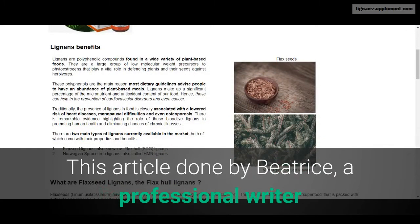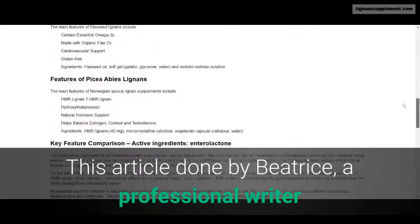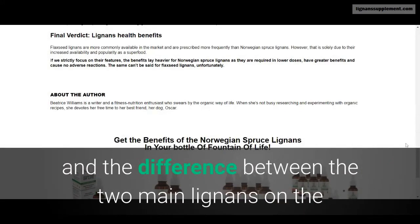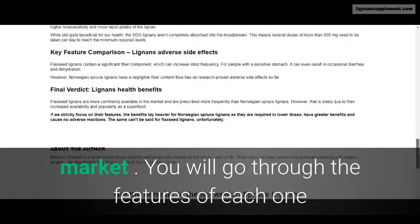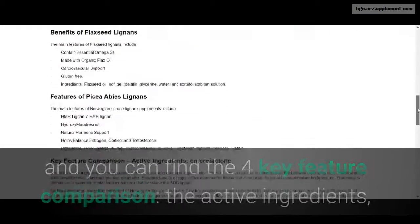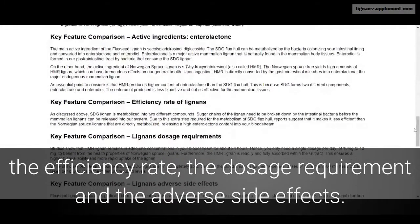This article, done by Beatrice, a professional writer and an expert in this industry and organic life lover, explains to you what lignans are and the difference between the two main lignans on the market. You will go through the features of each one and you can find the 4 key feature comparison: the active ingredients, the efficiency rate, the dosage requirement and the adverse side effects.